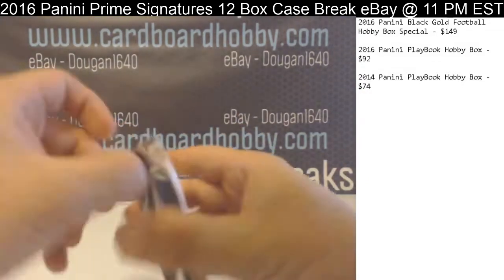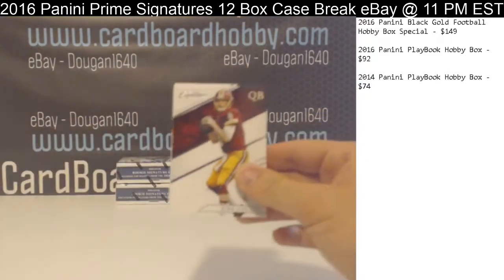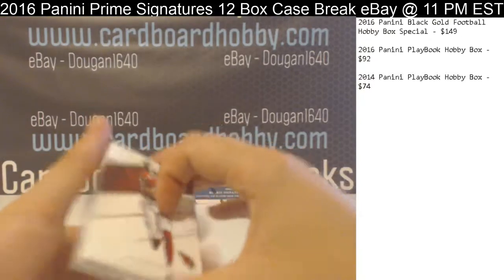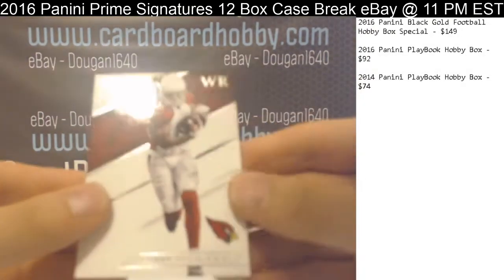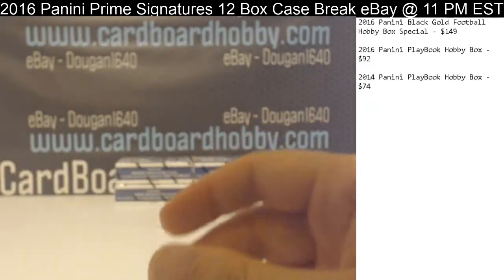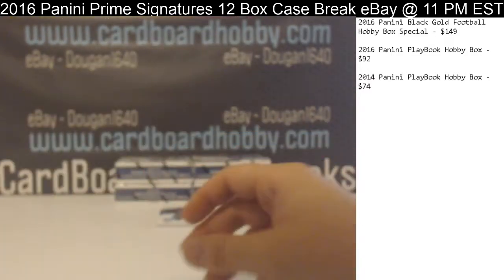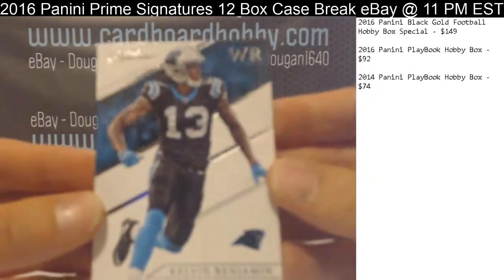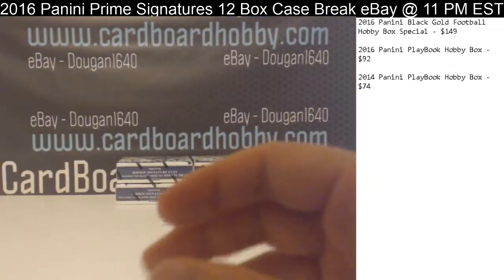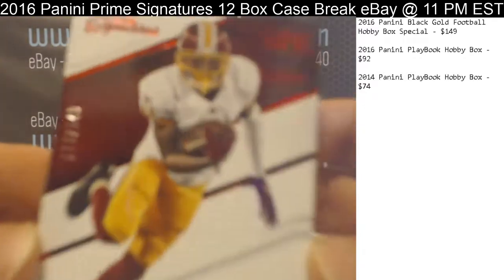Okay, we got five boxes left. Five left. Here we go. We got Larry Fitzgerald for your Cardinals. Kirk Cousins, Redskins. Kelvin Benjamin for the Panthers. DeSean Jackson proof, 117/149.